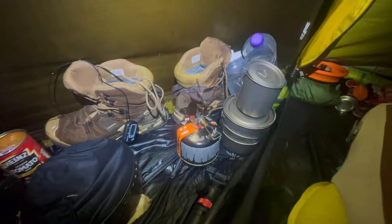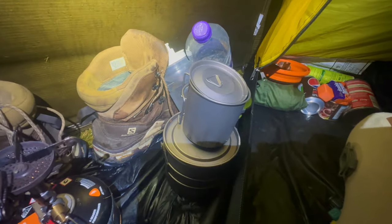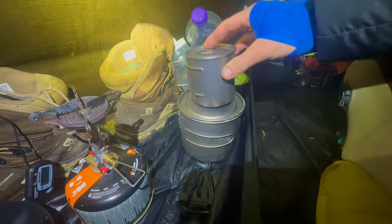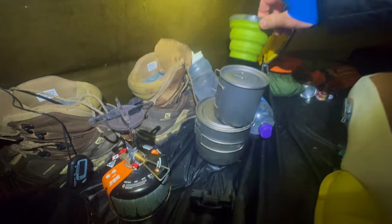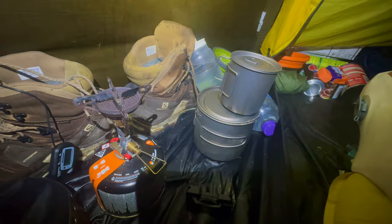There's my gas. Soto Windmaster stove, decent. I've got two pots with me this time for boiling, because that one is just for brews. Perfect amount, 400ml. Fits my X mug perfectly. And then that one at the bottom is what I've been using to make my soup and what I'll be using to make my scran for tonight.